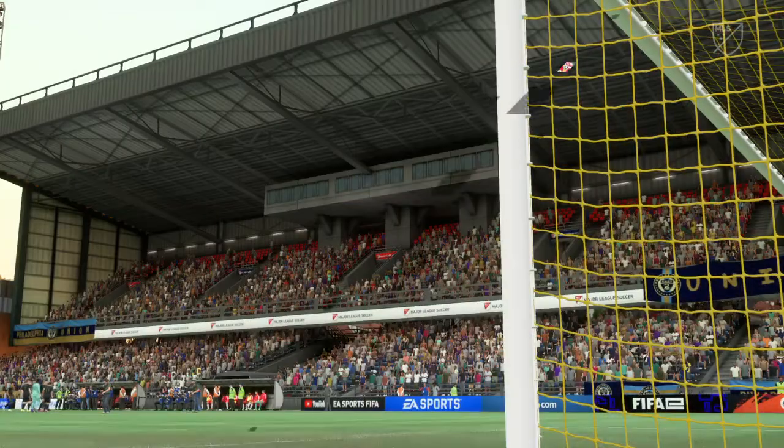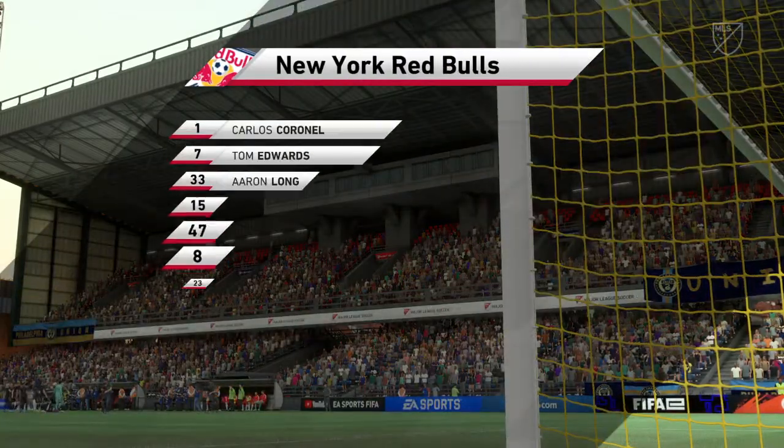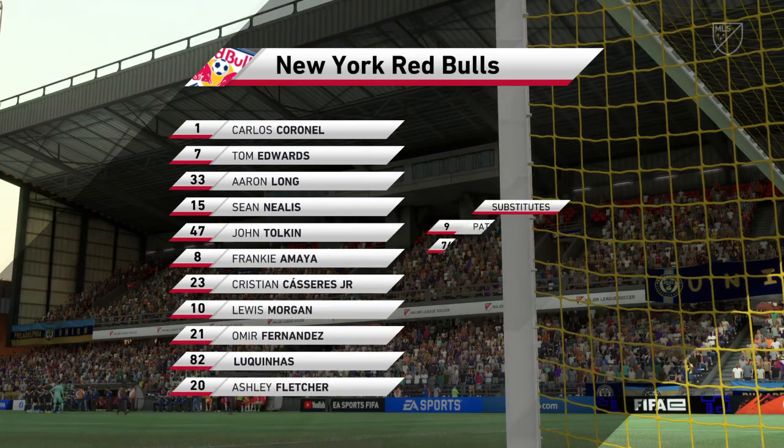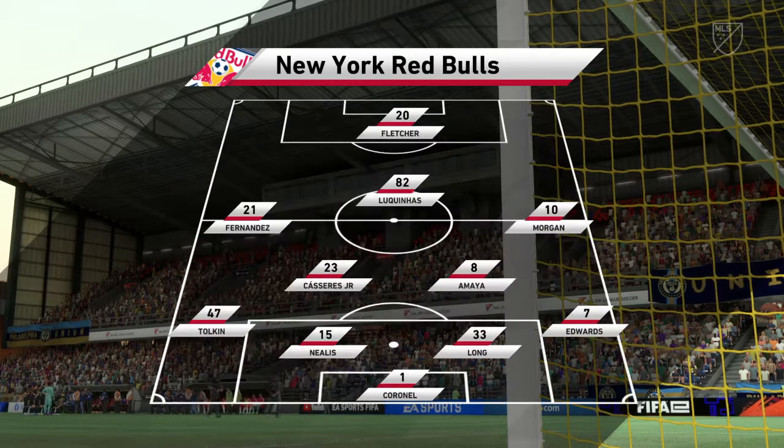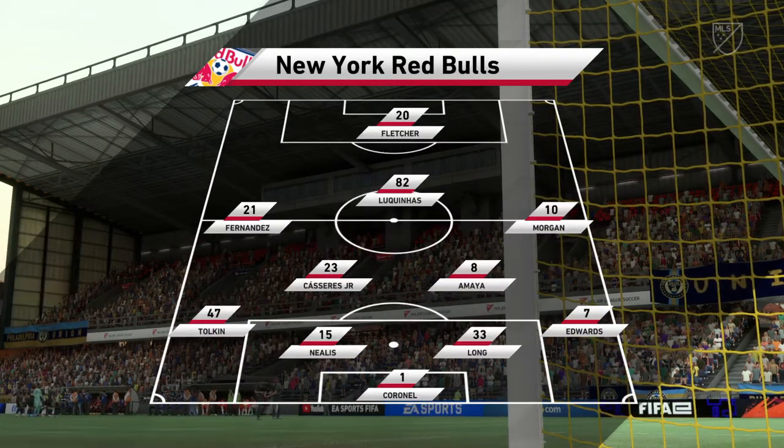And introducing the visitors' lineup today. Well, in this shape, if their wide players stay high up the pitch and get enough of the ball, it's a very attacking lineup. But if they drop too deep, they will then leave the centre forward isolated, and it could be difficult for them.